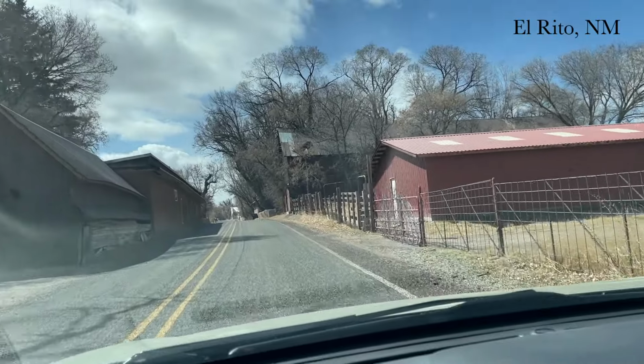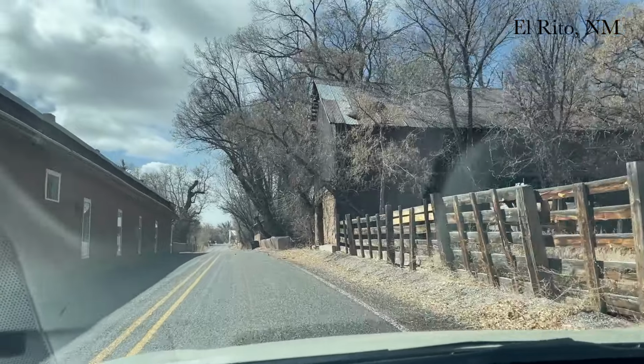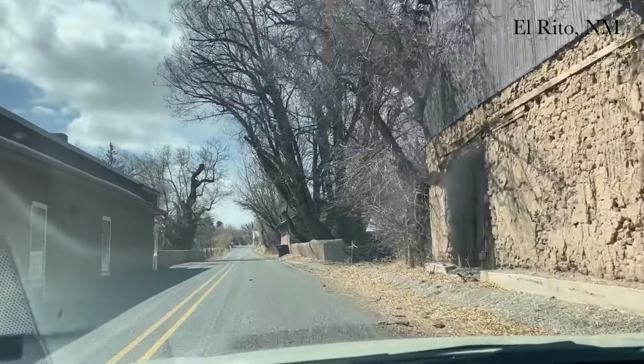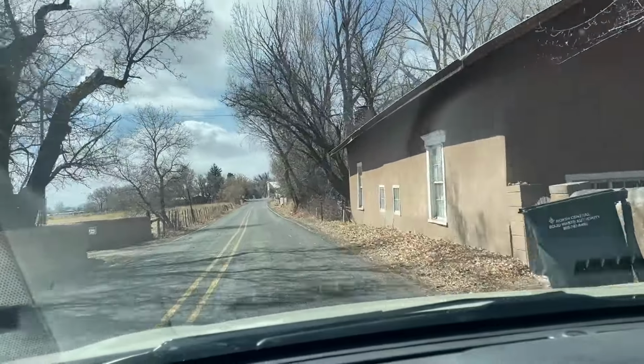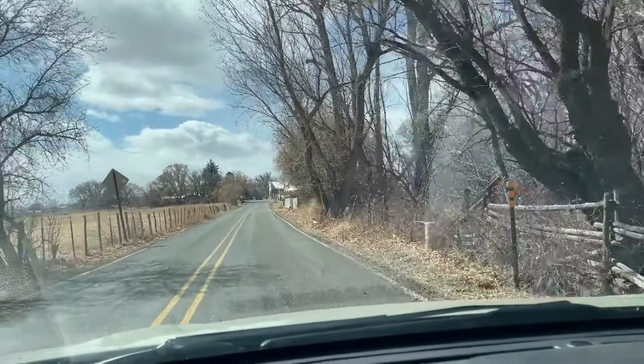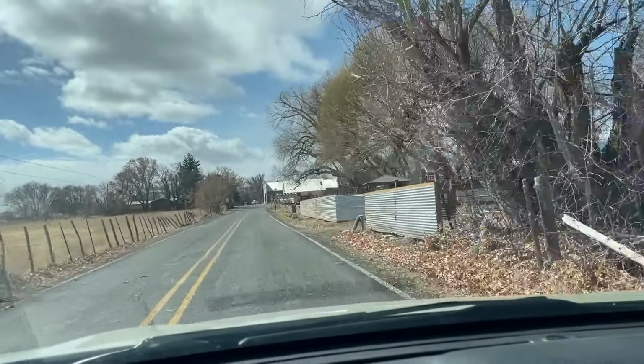On the way home, there was again snow on the shortest route, so I took a trip through a village I used to live in, El Rito, New Mexico, then up through Abiquiu, stopped at Ghost Ranch and did a little hike, and I'm just going to take you along on that journey for a few minutes.